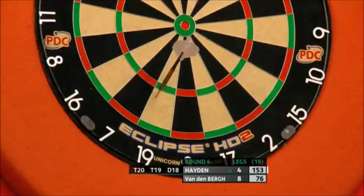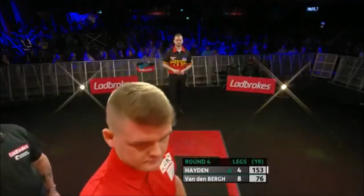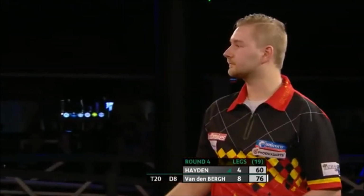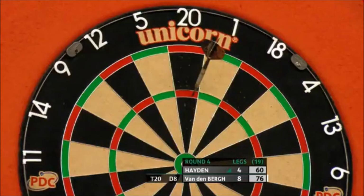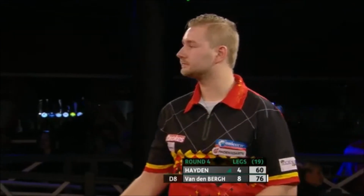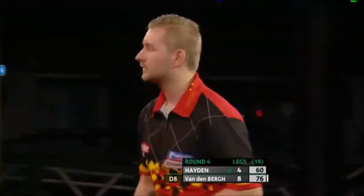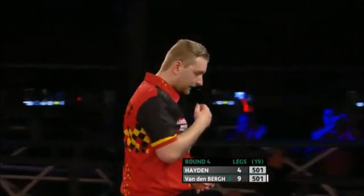Comes up short on dart 1, and if Dimitri doesn't get the 60 with dart 1 himself, he may stay on the 20s for double 18, because he is a double 18 guy. Never mind, double 18, double 8 now the target. 2 darts at it. Only needs 1, and only needs 1 leg to book his place in round 5.